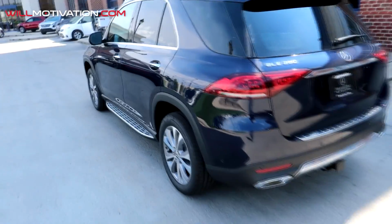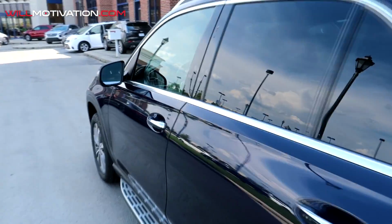Boom. Okay, so what do we come here to do? We came here to get driving impressions of the GLE 2020. This is a 4-cylinder turbo engine, and it's got plenty of power from my quick drive with Kevin. So let's check it out. I'm gonna take this beauty for a ride real quick and see what it does.